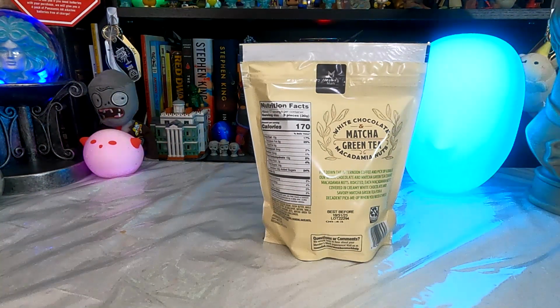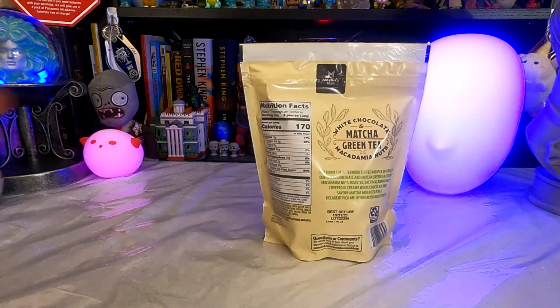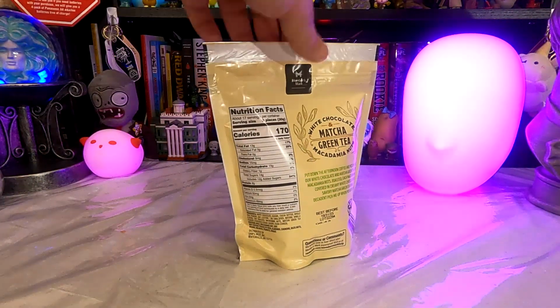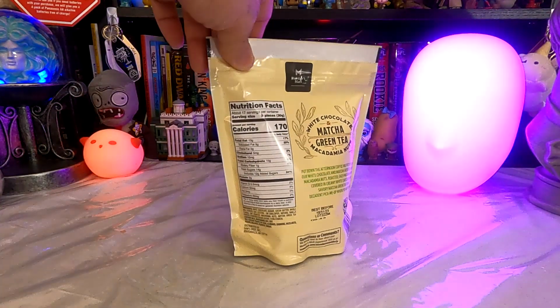So these are good up until Halloween. Don't give these out for Halloween because they'll be no good the day after. Also, I'm pretty sure they're just loose nuts inside the bag. And I guess if you want to give out full bags of matcha green tea macadamias, that would be really generous. Because I want to say these were actually like 10 or 15 bucks for this bag.